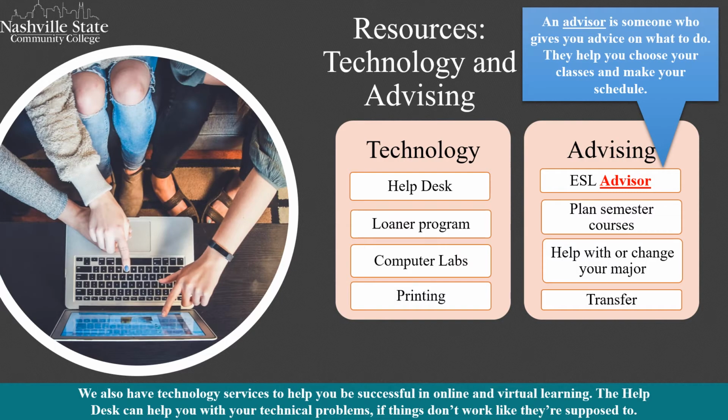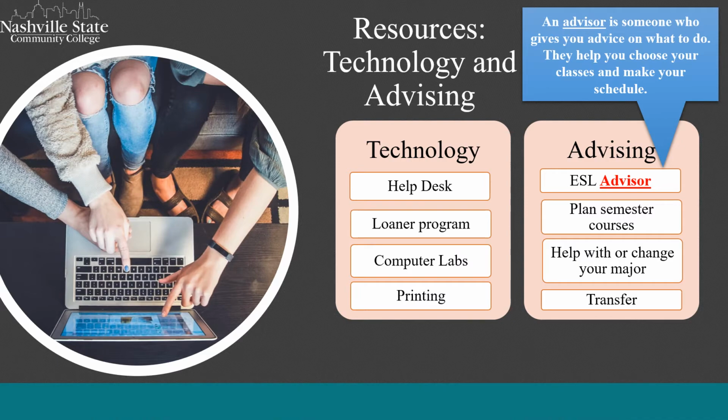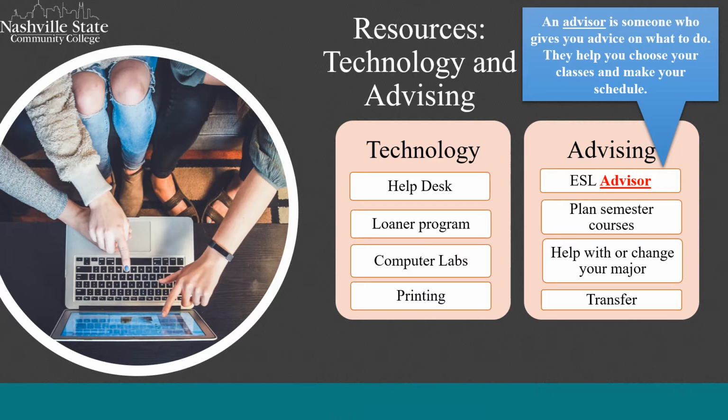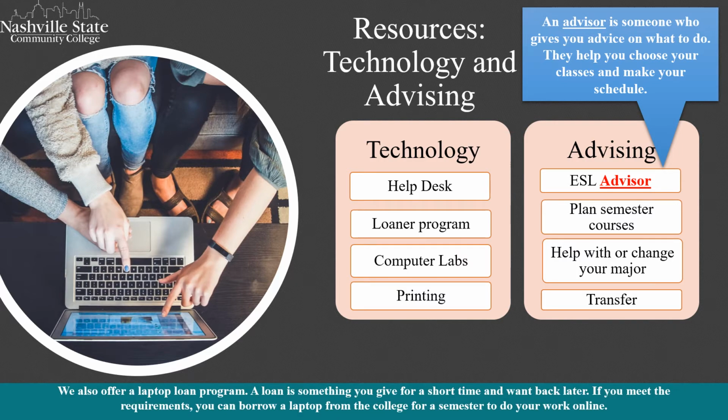We also have technology services to help you be successful in online and virtual learning. The help desk can help you with your technical problems if things don't work like they're supposed to. This is different from the Tech Tutor. The Tech Tutor helps teach you skills to use new technology. We also offer a laptop loan program. A loan is something you give for a short time and want back later.